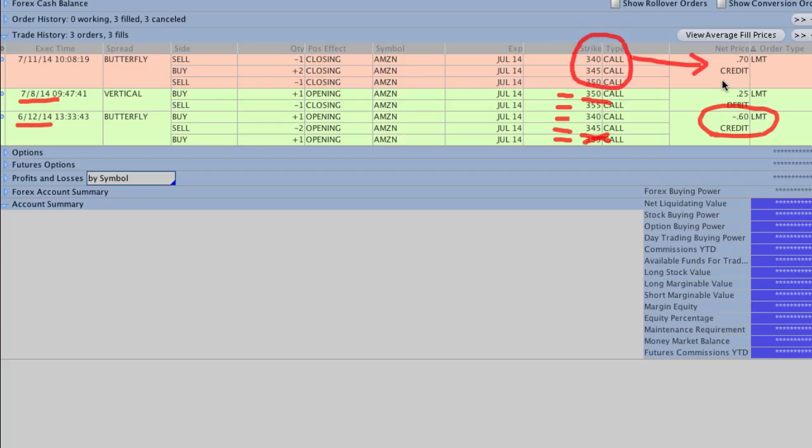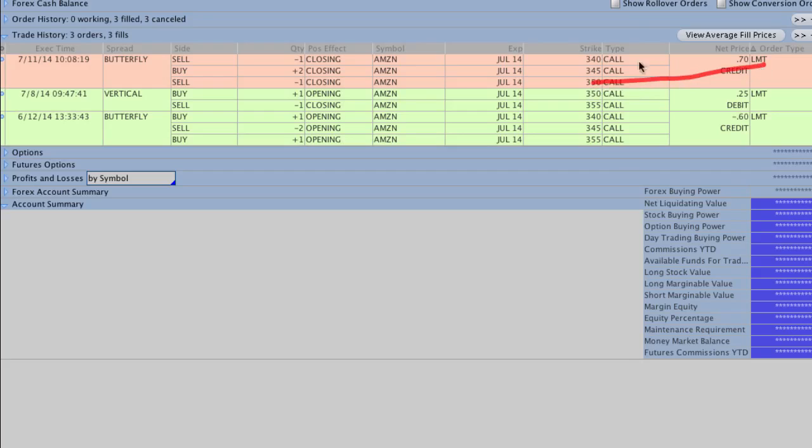So again, just want to show you guys what this opportunity gave us. It was a lottery ticket. Sometimes they work, sometimes they don't. If nothing happened, if this trade that we closed out of today, this butterfly spread, had never really come to fruition, then we would have made the difference here between our credit and our debit. Still made a profit, but we left an opportunity on the table to make a little bit more money.